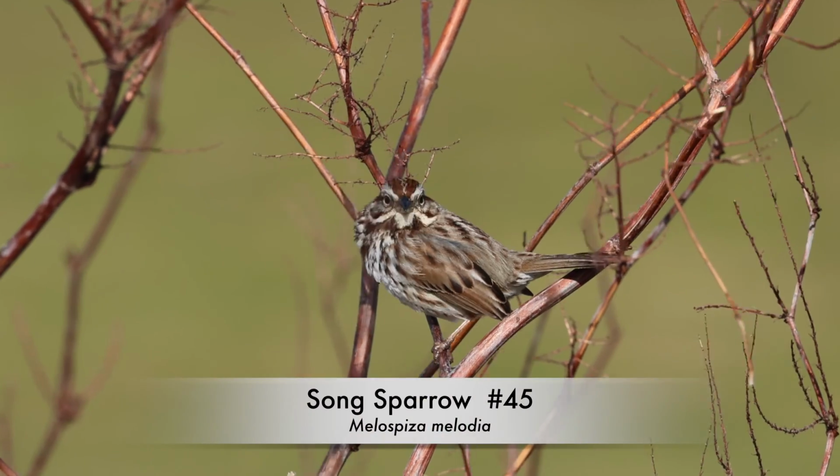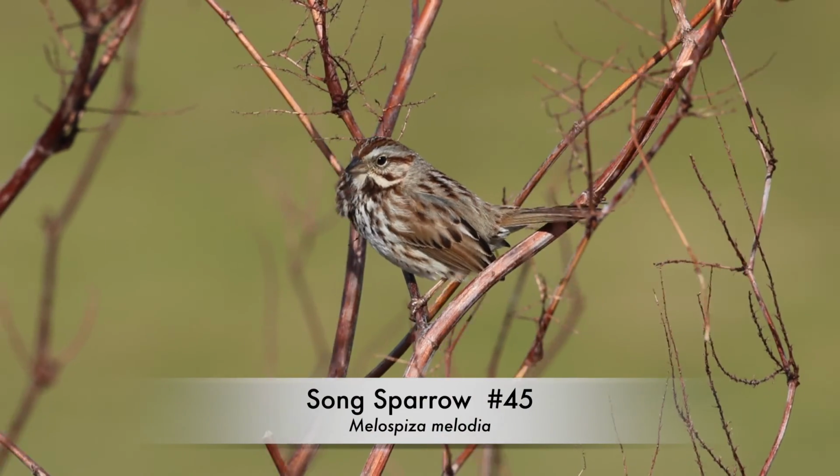Song sparrows are the most common sparrow overall at Horn Pond and are present year-round except in severe winters.